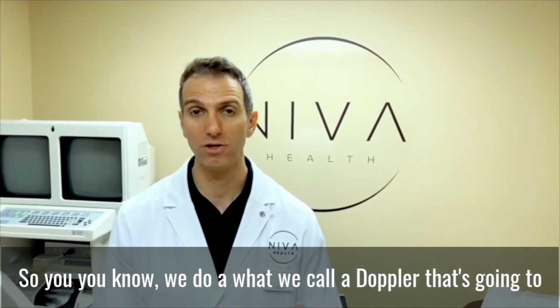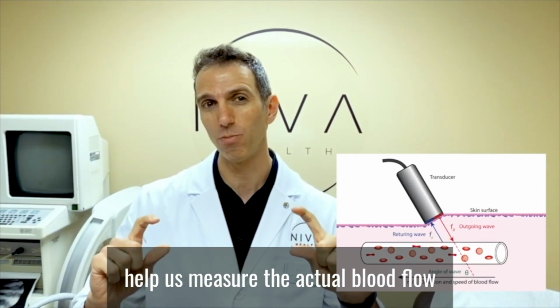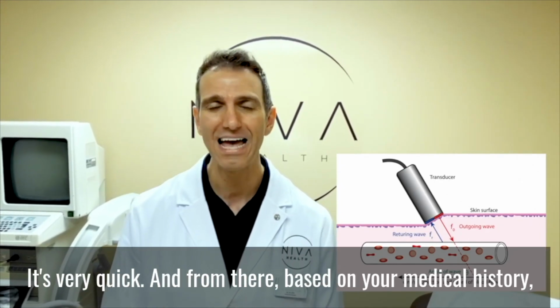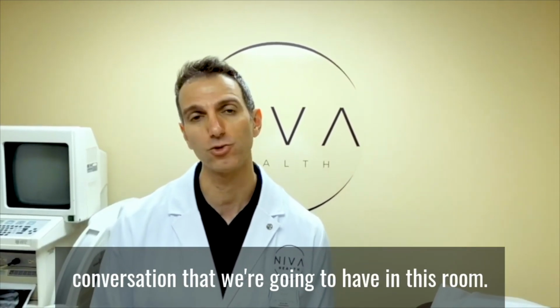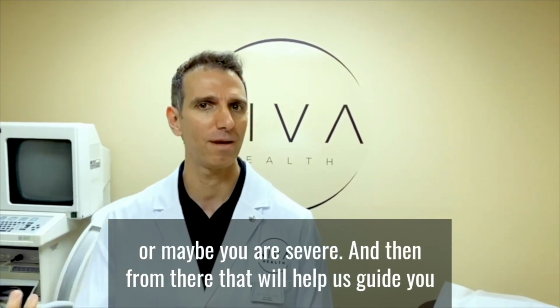So we do what we call a Doppler. That's going to help us measure the actual blood flow. It's a non-invasive procedure. It's very simple. It's very quick. And from there, based on your medical history and the information that you give us in the one-on-one conversation that we're going to have in this room, we will be able to determine if you're mild, moderate, or maybe you're severe.